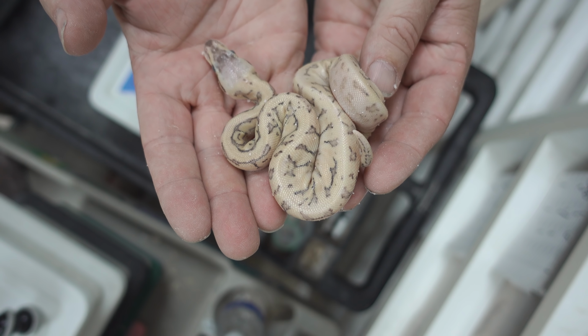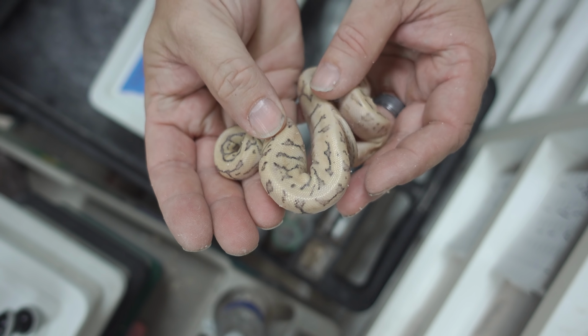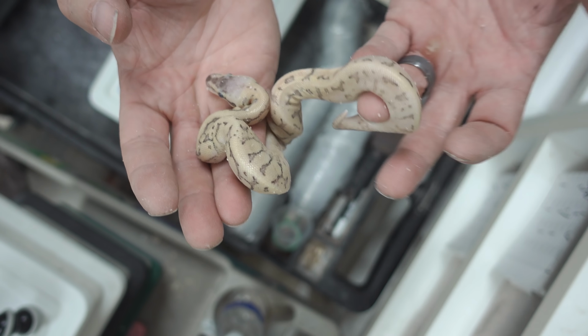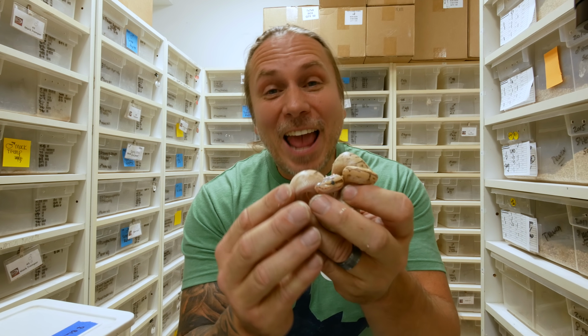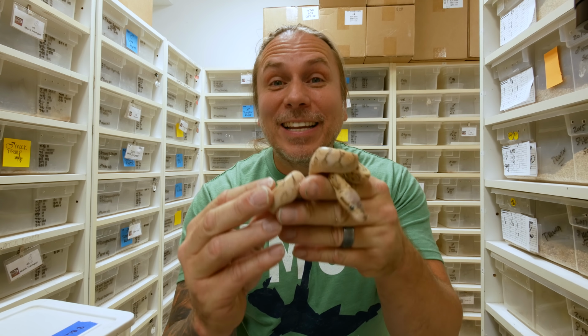And then finally, this is the crown jewel right here. This is actually a lemon blast pin yellow belly. Take a look at the sides and the pattern on this one. Holy cow. So this hit every one of the genes. It's a pastel, it's a pinstripe, it's a calico, and it's a yellow belly.